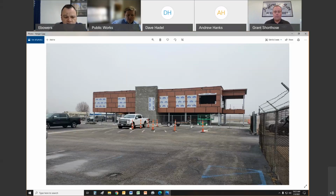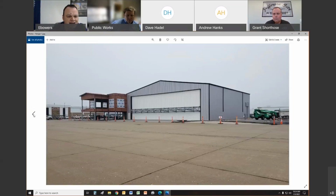The hangar's looking really good. It's almost finished, I think. So most of it's going to be the finishing out of the restaurant and the offices and such. So that's that project and where it stands. I don't have any real pictures of the parking lot. There's not a lot to show yet. It's so far a lot of demo work, but we will have new traffic islands and lighting coming for that.